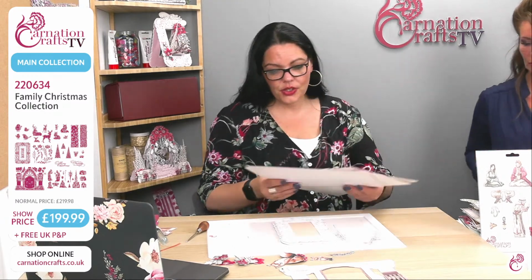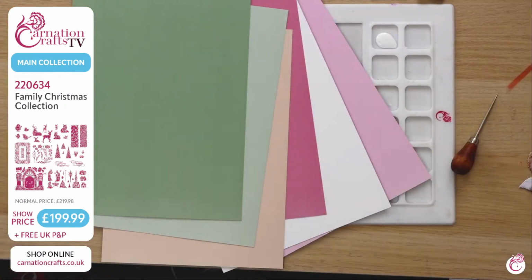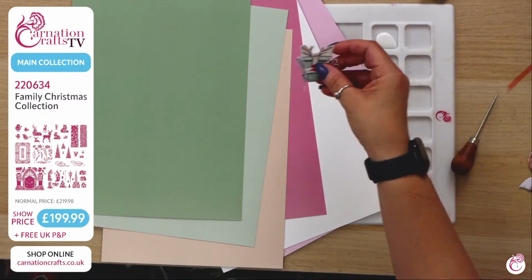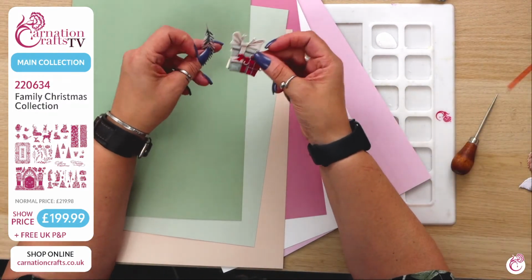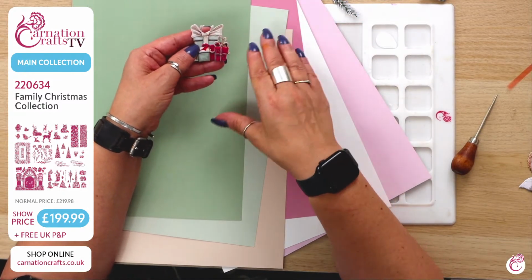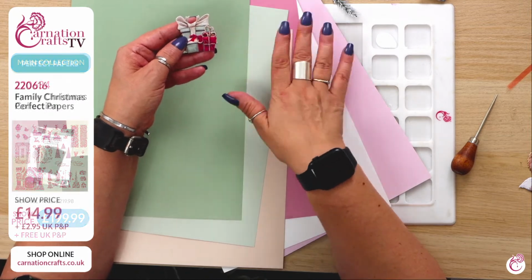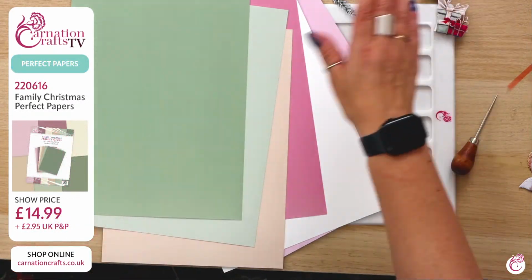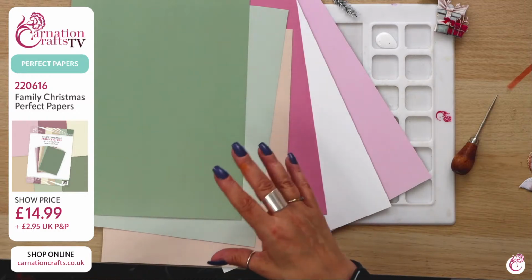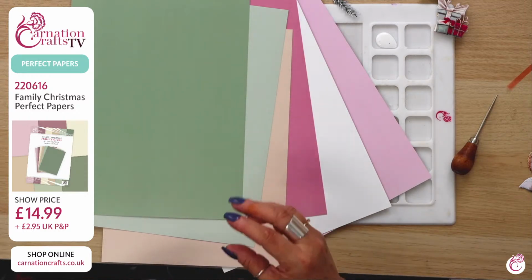Right, so if I can just talk you through these. The way the perfect papers work is Nick, for instance, will take a vignette. This is a vignette, that artwork that's been cut, and he will pick the colours from those to create the perfect papers, so we get the right hue. And it means that all the time we're going to have the right tones and the right colours. It's important. It makes a difference.